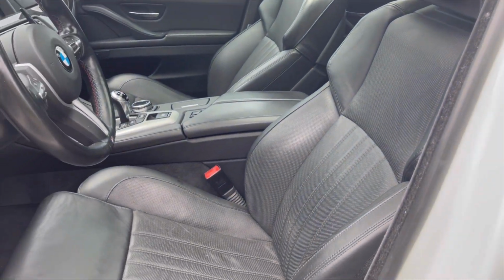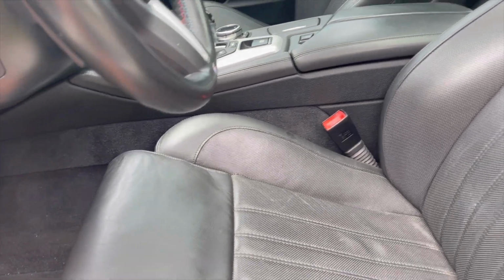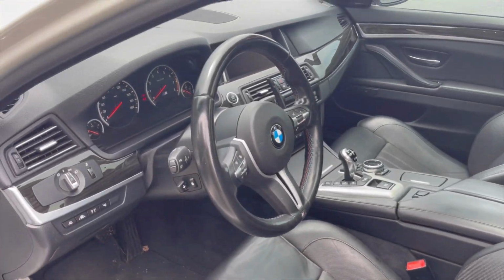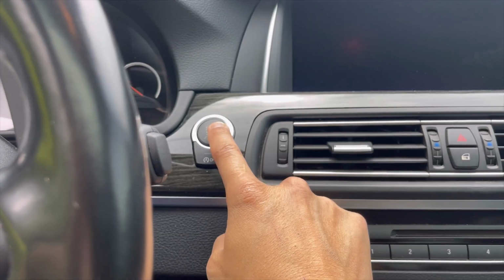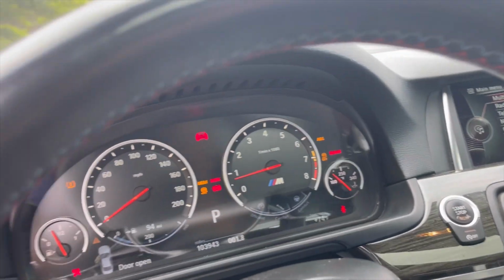These are really comfortable seats, by the way. All the adjustment, even your thigh support as well. It does have heated and ventilated seats. Same goes for the steering wheel, it is heated as well. Everything is power, telescopic. The usual, press the brakes before you start the car. Everything comes up with the door shut, by the way.